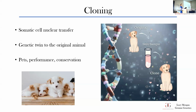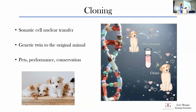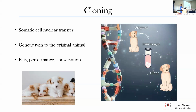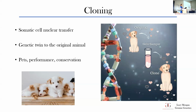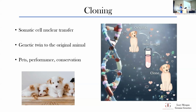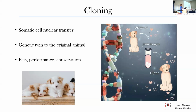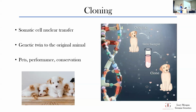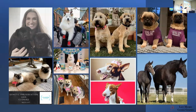There's 3 applications to this really. There's people wanting to clone their pets really for the love of that pet, and I'll expand on that in a minute. There's the performance side of things, so that's more related to the equine side. So if there's a really good mare, stallion or gelding that they want to clone and bring back, and I've got some examples of that. And then there's the conservation side of things too. So these are just a selection of some of the cats, dogs and horses. There's lots of them that have obviously been cloned, so not indefinite, but these are just a few of them.